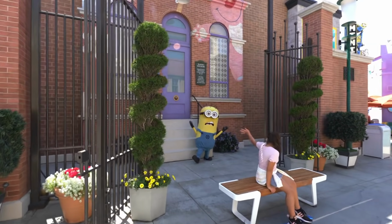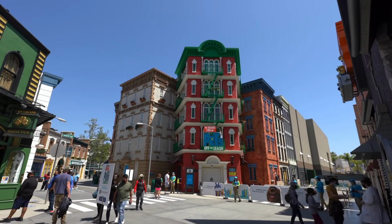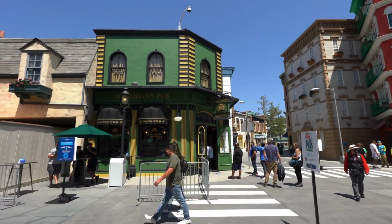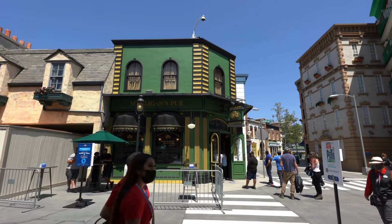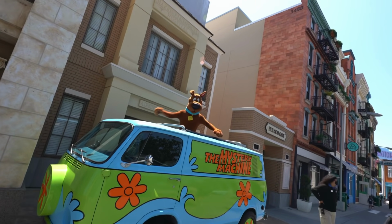Oh, look at this cute little minion over there just having a blast. Over here at Secret Life of Pets, one bit of news is that Mulligan's Irish Pub is now available, so if you want to get your drink on, you're more than welcome to do so. Mulligan's actually has some really good drinks. You're finally back from solving mysteries.